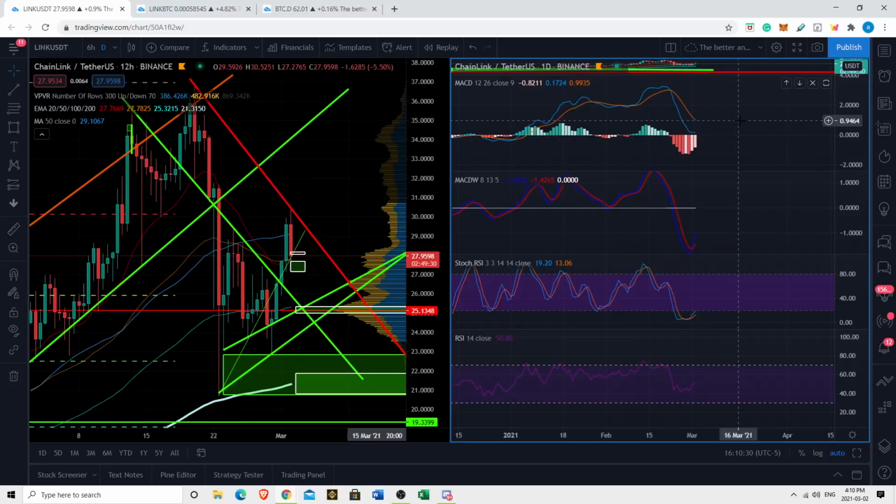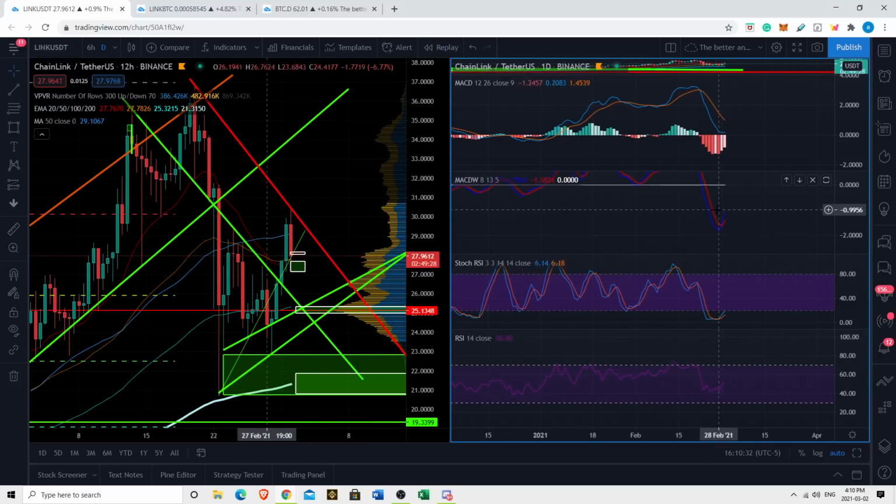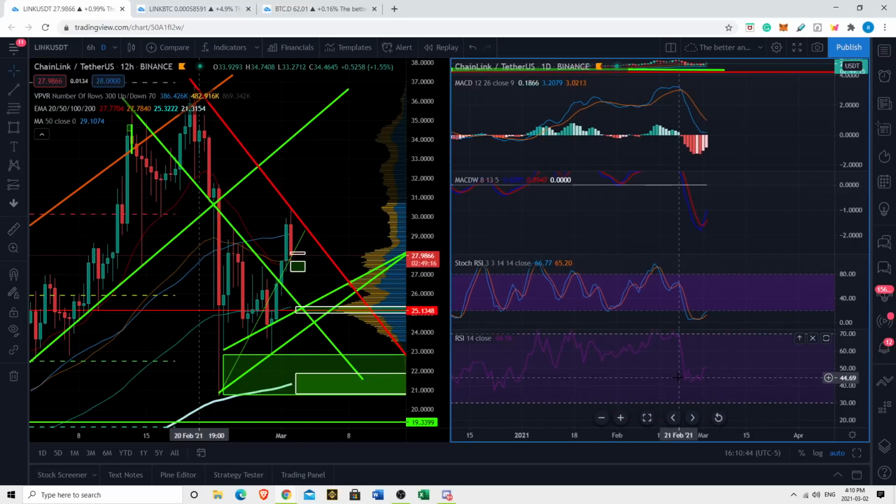Look at that. The histogram on the MACD on the way up. Weighted MACD, which acts as a leading indicator, on the way up, bullish crossover. Stochastic RSI, great for understanding shifts in trends, has had a bullish crossover in the oversold region. Very good to see. And again, bullish divergence in the RSI. Higher lows and higher highs, good to see.